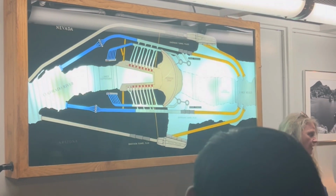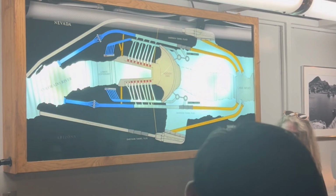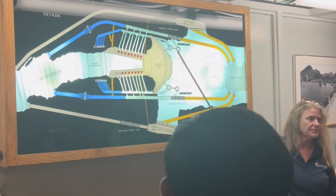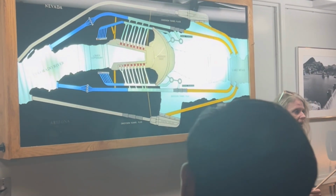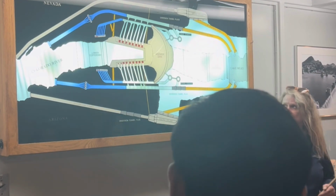So how do we get water from one side of the dam to the other? Intake towers, and there are 4. There's 2 on the Arizona side, 2 on the Nevada side. They're 395 feet tall, and they sit up on 250-foot rock ledges.